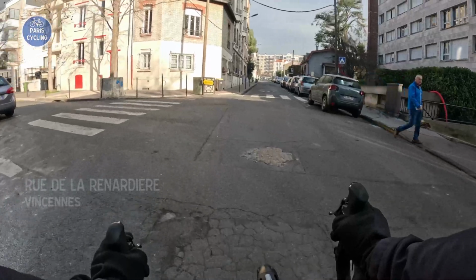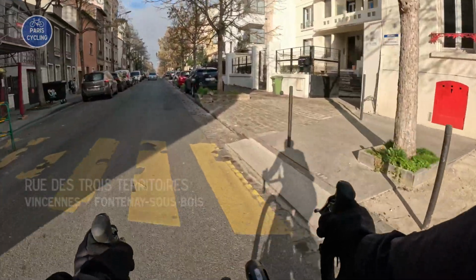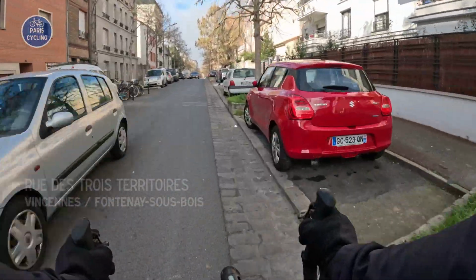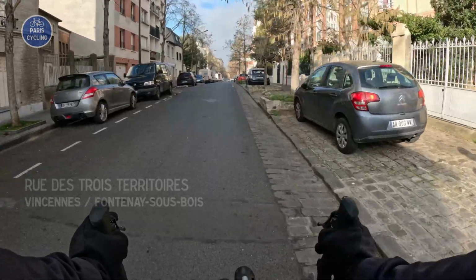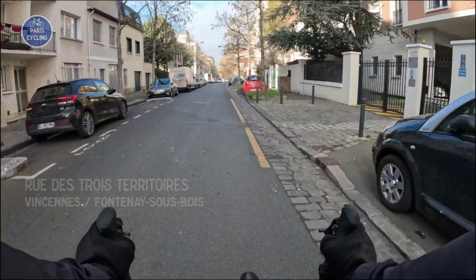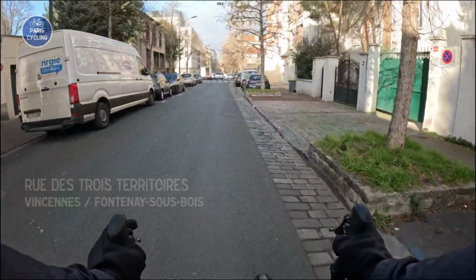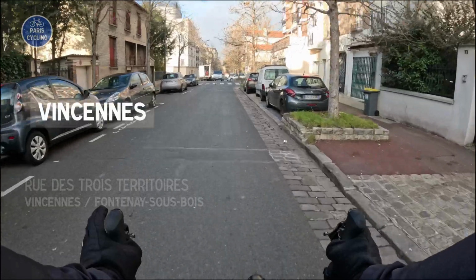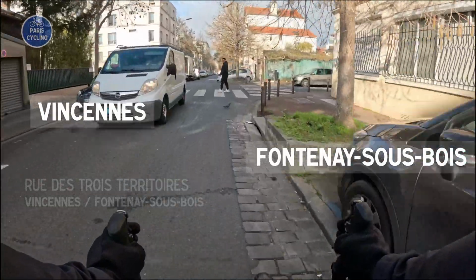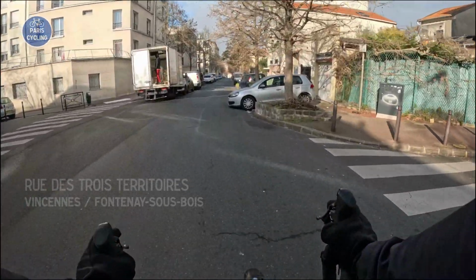So, we are in Vincennes, but not only. This street is called Rue des Trois Territoires, meaning Street of the Three Territories. And this normally very quiet street, it's a Saturday morning, serves as a border between, on our left, Vincennes, and our right, Fontenay-sous-Bois. Incredibly busy for this morning.